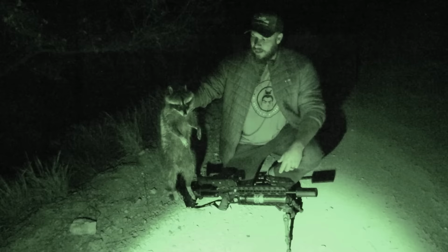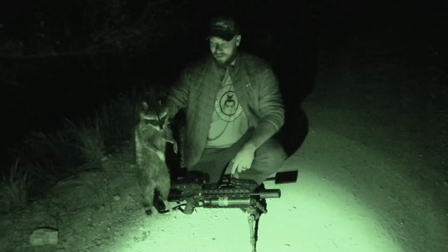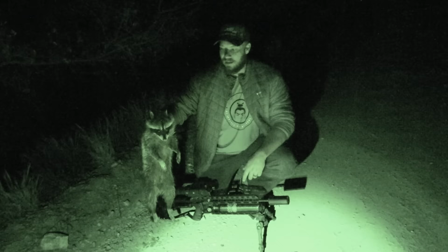I can tell you guys, this was a struggle to get this raccoon from the bottom of the river here, but I got it, very happy with it. And the gun and the 25 caliber H&N slugs, perfect job. So we can carry on. We saw some more up the river, and let's see what we can do.